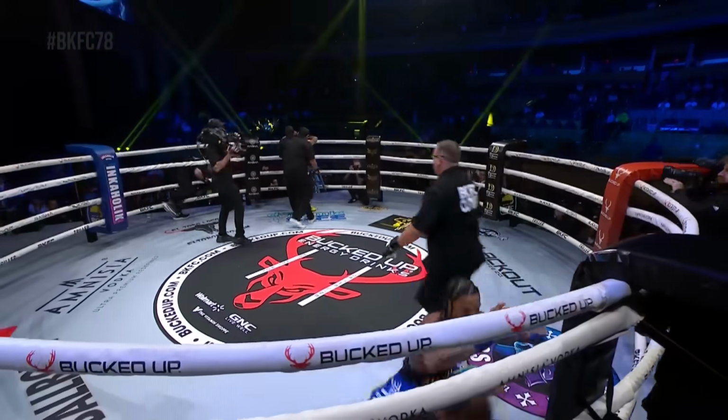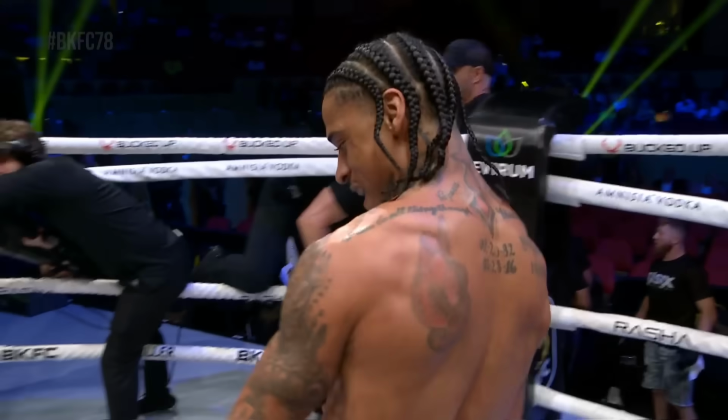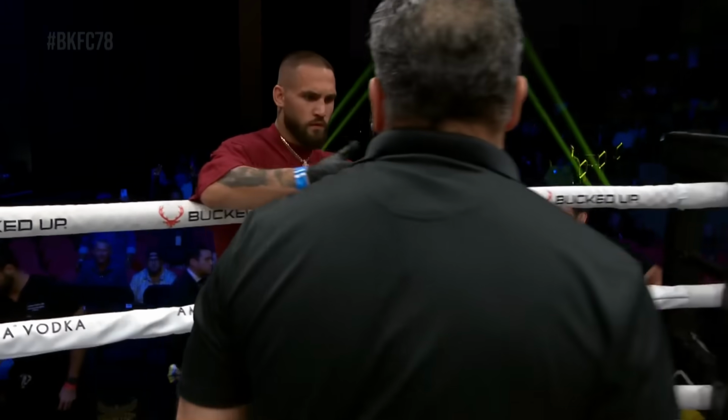And Russo did a great job of waiting for the right time. He saw his opponent coming in with wild shots, and that's what I said just before that happened. Martinez has got to be careful coming in with these wild shots. He's opening himself up every time.